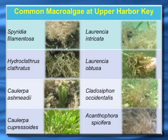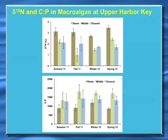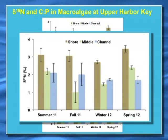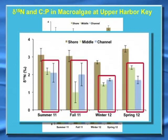We collected a lot of different types of macroalgae for analysis during the study, and they told us quite a bit about nutrients across these tidal flats. Looking at the stable nitrogen isotope, at the shore site, these brown bars are right around +3 parts per mil. That's the effect of the bird guano. These are bird islands. And you can see how those values drop off as you come across the flat to lower values that are actually characteristic of agricultural nitrogen from Everglades peat and fertilizers.